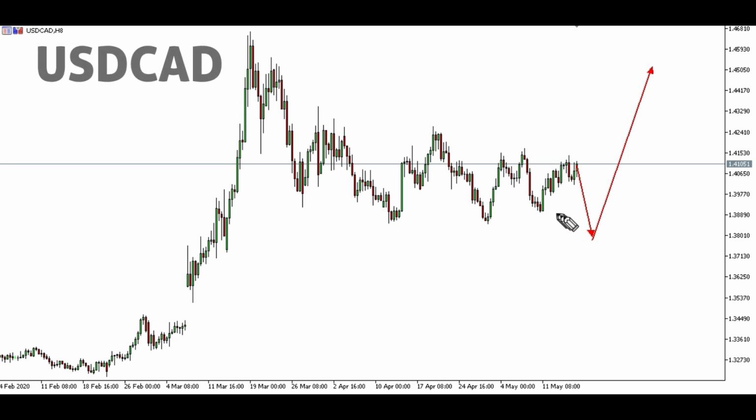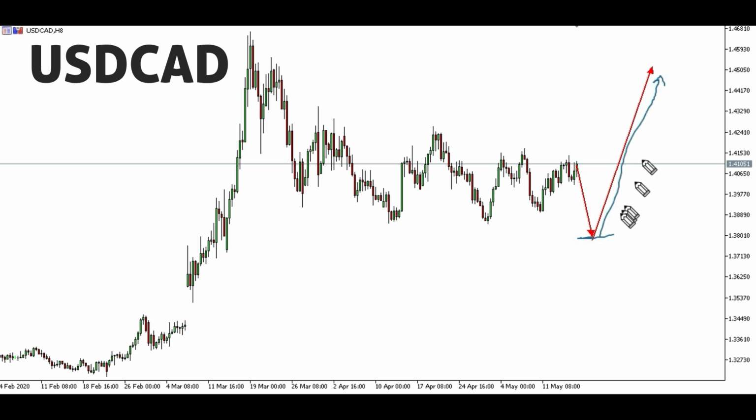This is USD CAD. For USD CAD, as you can see here, we're expecting a down move. This down move is expected to move from here until this level, but we're not interested in selling this down move. We're interested in buying this because this setup here, from here up to this level, gives us better risk to reward, so we will take it.